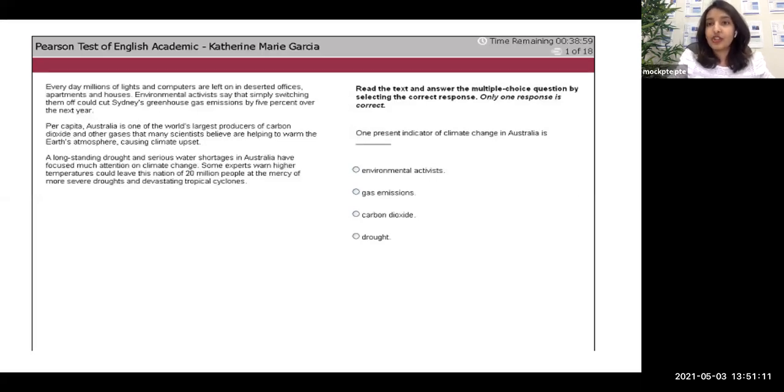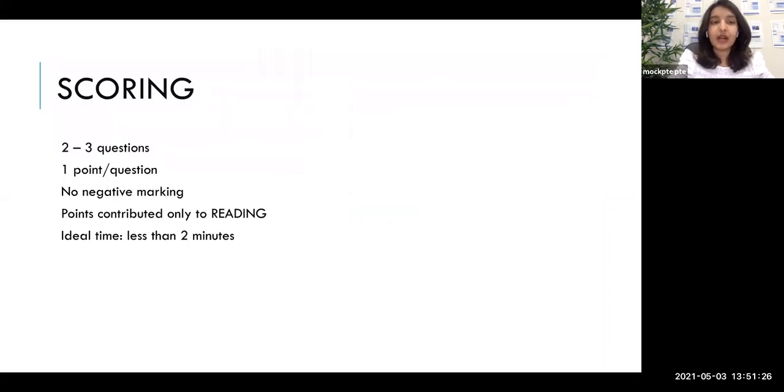And as you can see on the top right corner, they will show you the time remaining for all of reading. It's not for one specific question, it's for all of reading. They'll show you how many questions you have remaining in the reading part and how many minutes you have remaining to complete all the remaining items. Now, you will be getting minimum 2 questions, maximum 3 questions. You will be getting only 1 point per question.